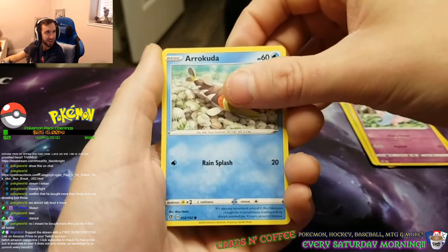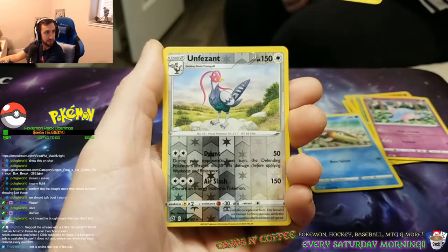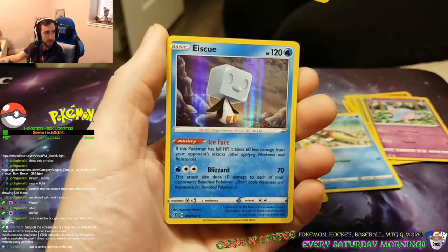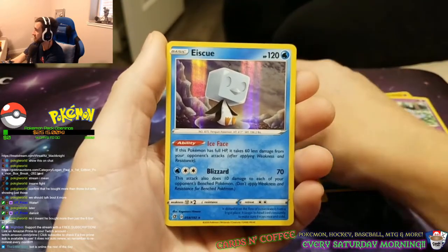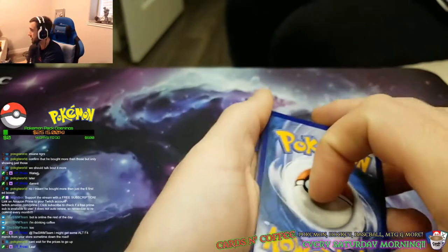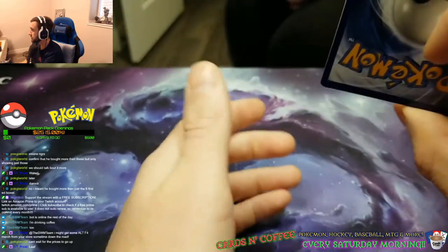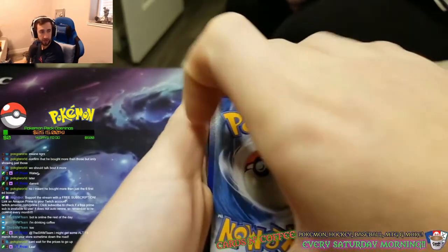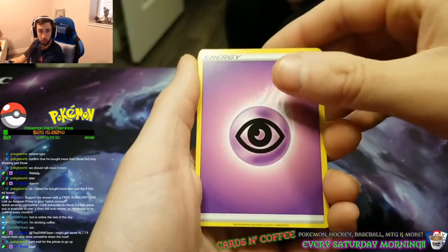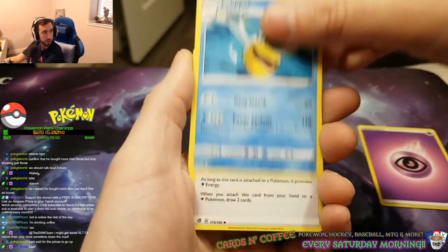Okay. Aerokuda. Galarian Meowth. Unpheasant. Is that Unpheasant? And, ooh, Ice Q. That is a messed up penguin. Last pack magic. We're going Leaf Energy on the guess. Okay, guys, get your guesses in. I want to say it is fighting. Don't tell me. We got Leaf, we got Leaf, we got Psychic Energy. God dang. I was close. Pelipper. It's like a pelican.